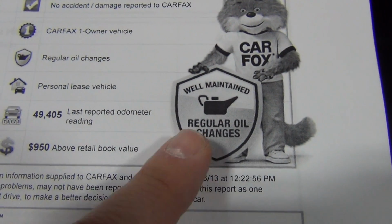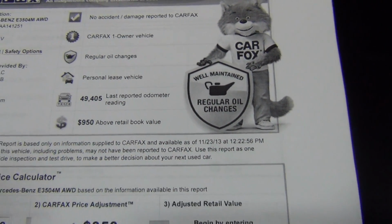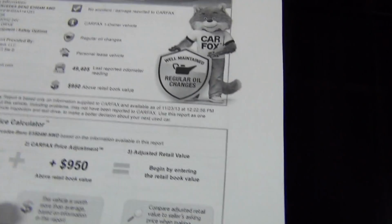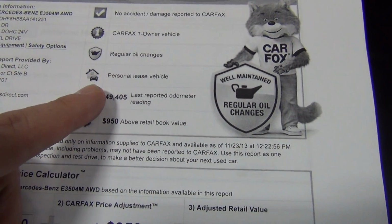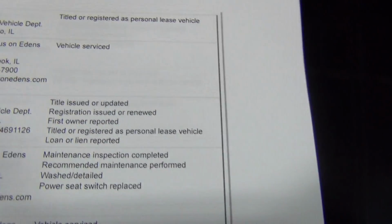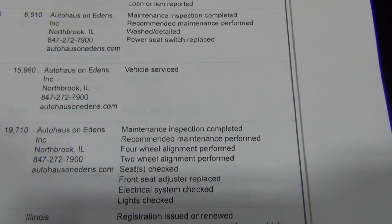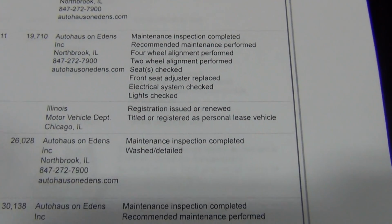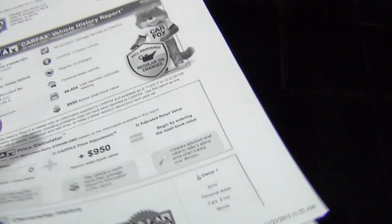people, I don't know, people just aren't very meticulous with their cars sometimes. So the reason it has the regular maintained oil changes and no accidents or issues or anything like that, the reason it has that sticker is because look, the vehicle has been incredibly well serviced at Auto House Mercedes. Look at that. They did everything there. All the scheduled maintenance and oil changes, all done. They did a phenomenal job.